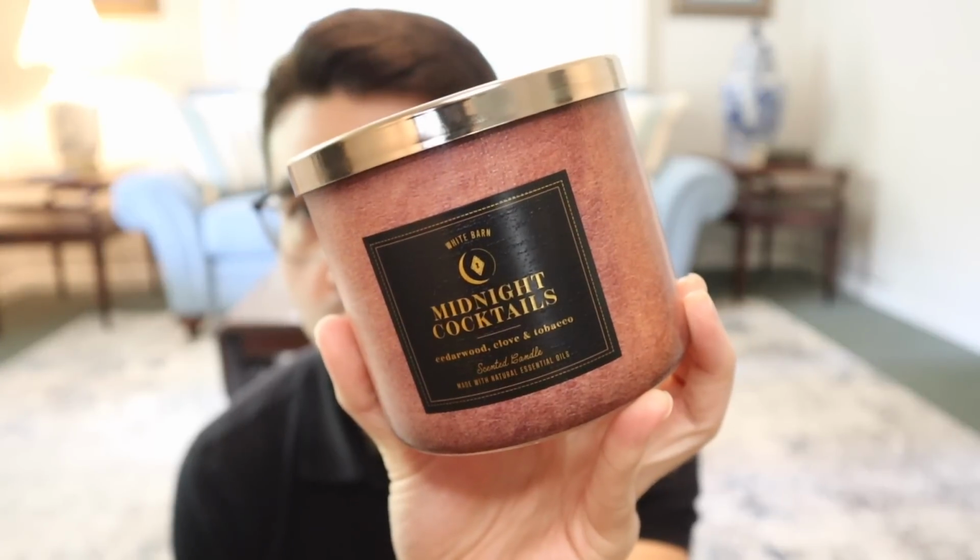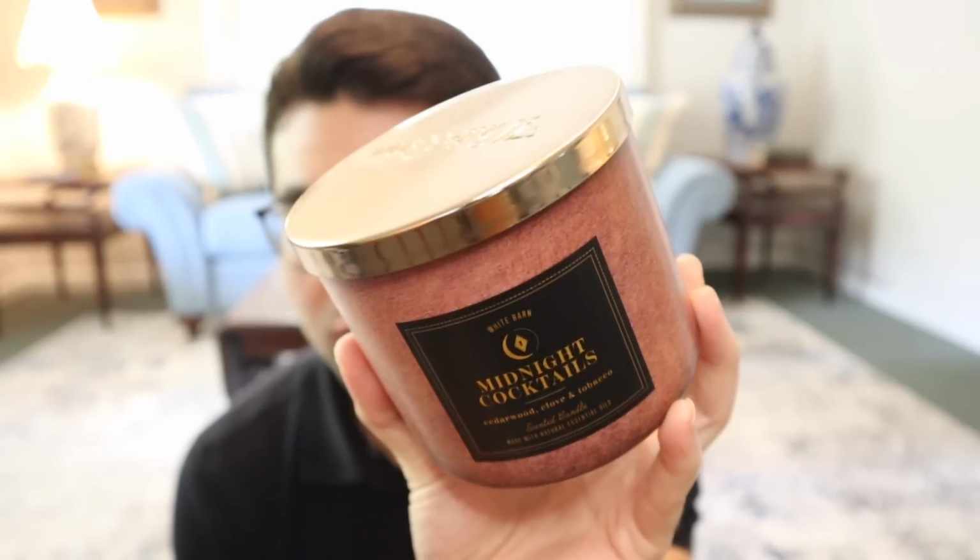So we have Midnight Cocktails right here. This is new, and it was out in some stores, but not in others, so I'm not really sure what the rhyme or reason is. This one says cedarwood, clove, and tobacco, and it's funny, they actually returned to giving us the copywritten description on the bottom, which is kind of fun because it takes us back to the old Sotkin days. It says, enter a hidden world with innovative libations in every patron's hand as the soft scent of tobacco lingers in the air. This is $26.95.